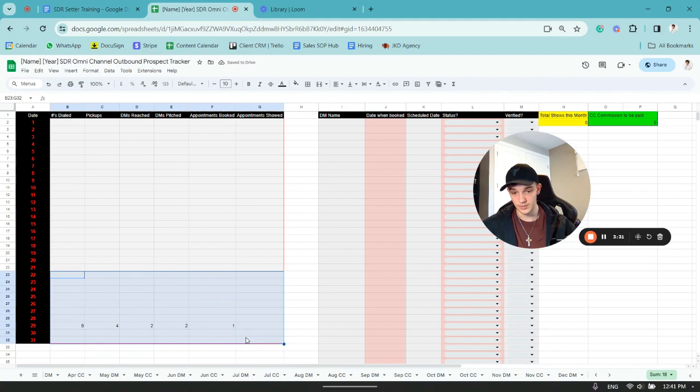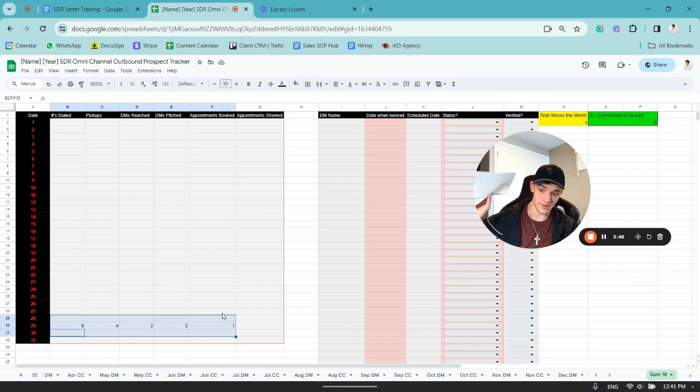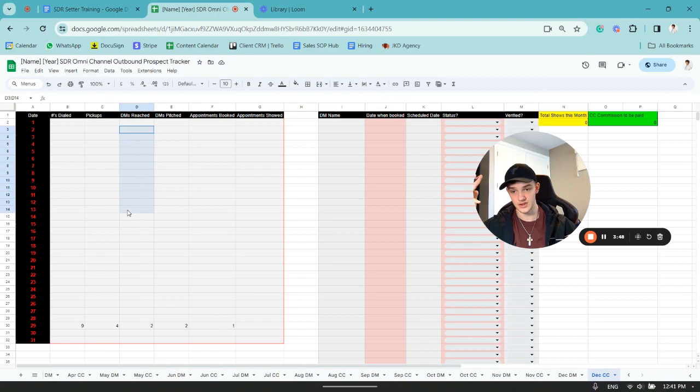A way that you can maximize the efficiency of this is to update it every hour. You can pull out a piece of paper and write all these different columns on it: dials made, pickups made, decision makers reached, decision makers pitched, and appointments booked. Then put tick marks for every single time you call someone, for every single time they pick up. At the end of every hour, you can add it to your sheet.